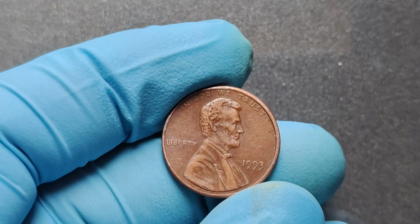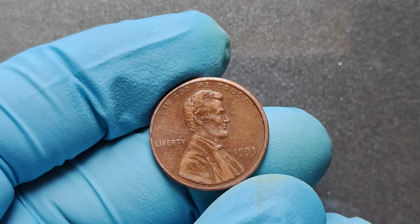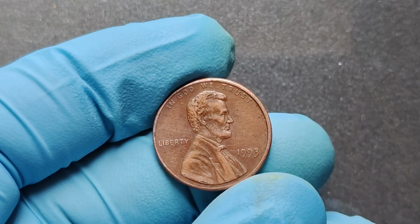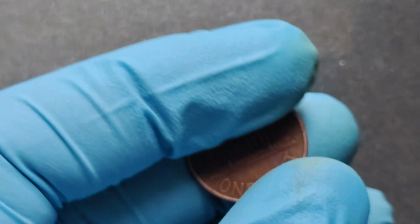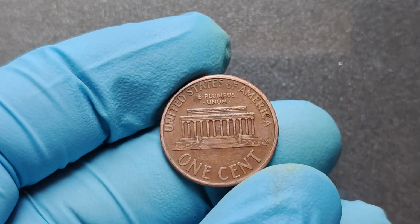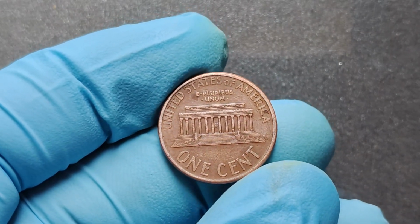Now, let me tell you a quick story. A few years ago, I was at a flea market digging through a box of random old coins. I love a good treasure hunt, and I was hoping to find something cool. The guy selling them said, "Yeah, it's mostly junk, but you never know." Well, turns out that's exactly the mindset you need when searching for rare coins.